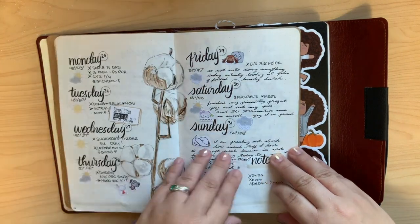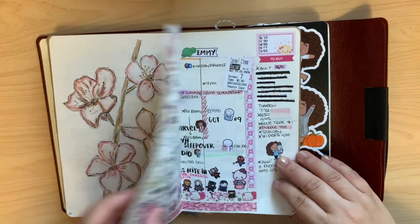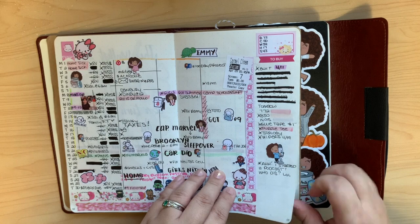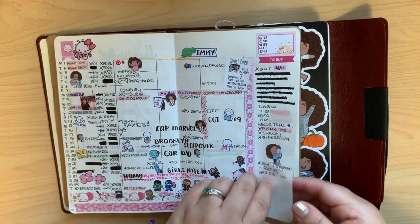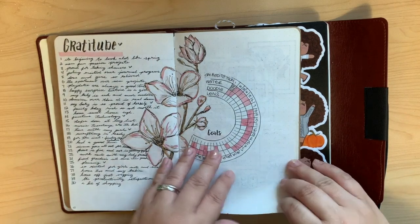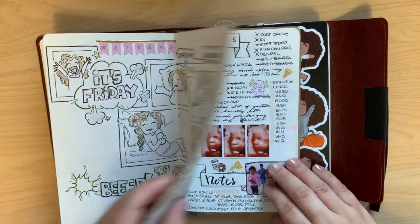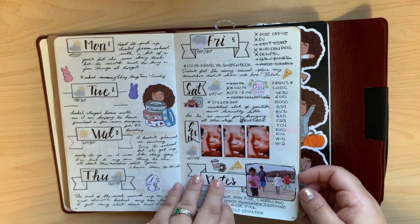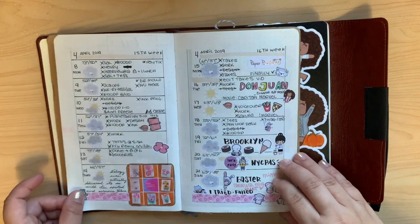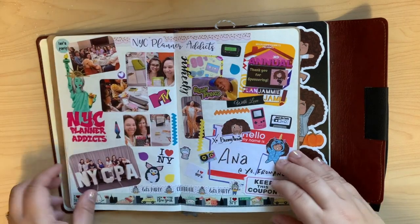Some more dailies in this one. Some of these pages were made for Piccadilly. Monthly of April, productivity, some gratitude, some trackers. These pages were for Piccadilly for their profile.